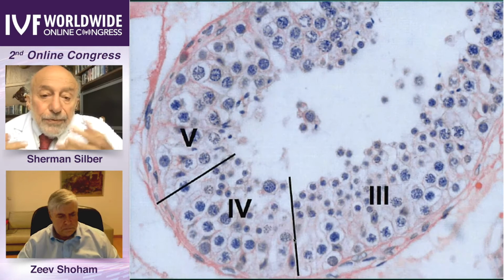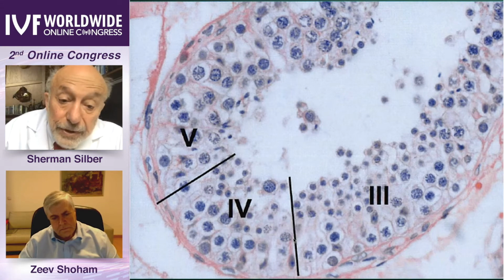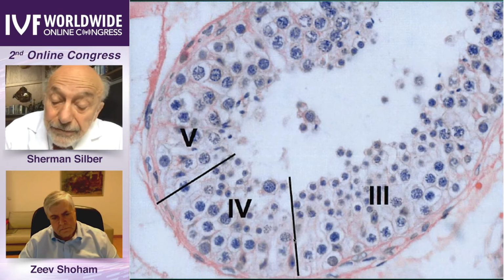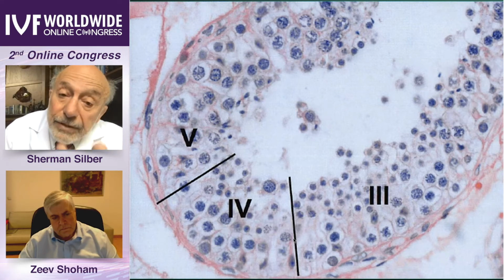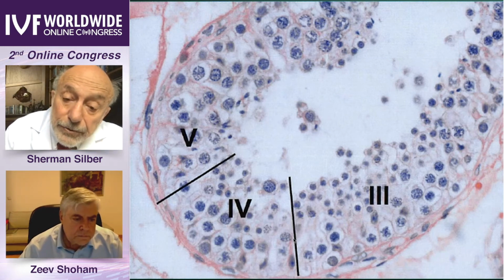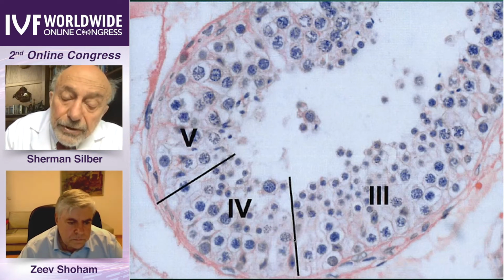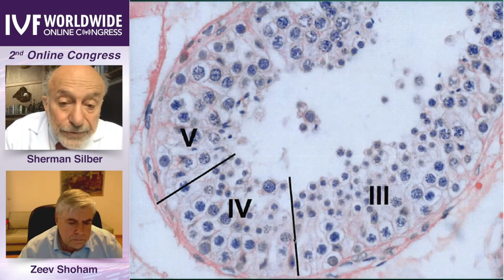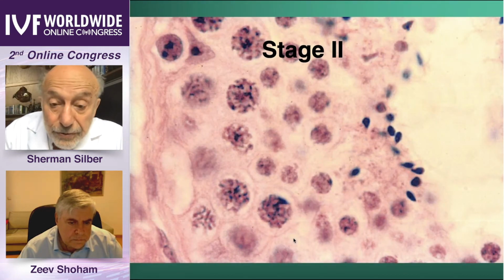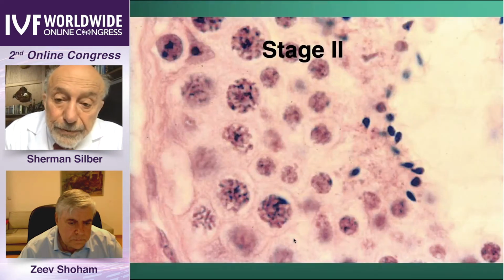But if we understand it carefully, you'll see that stage 5 is where we have the lovely condensed spermatids. Stage 4, we just have the developing round spermatids, and stage 3, even less developed round spermatids. And you will never see a tail, either in the mature sperm or in the round spermatids on histology. You'll only be able to see them with electron microscopy or with a TESA wet procedure. So here is just stage 2. Note I showed you there stage 5, 4, and 3. Here's stage 2 where you see plenty of sperm.